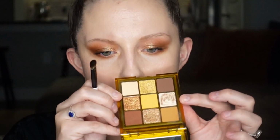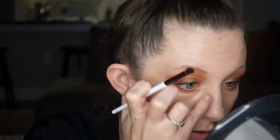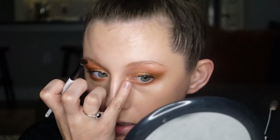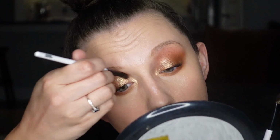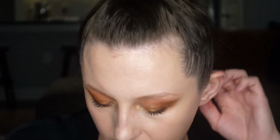Now I'm gonna use this shade here for my inner corner. For that, I'm gonna take it on a very small, precise flat brush and apply it right there. And I do think these apply a bit better with the fingers. Yeah, definitely. I can just use my pinky to apply most of that product there. And then I'll just use the brush to shape where I want it to go. Yeah, that's nice. And that is the eyes, all done.